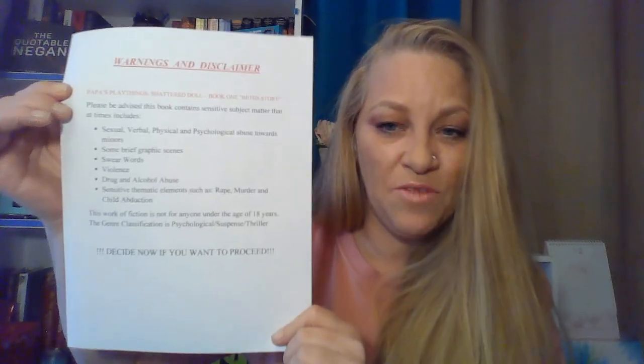And this is before the, I don't know what the word I'm looking for here is, but it was basically I sent out to all the betas the same thing before I let them commit to being a beta, because I wanted them to know what they were in for. So this was part of the beta packet. It's a warning and disclaimer.